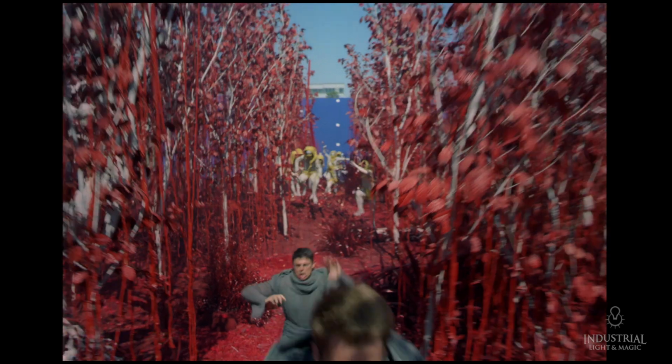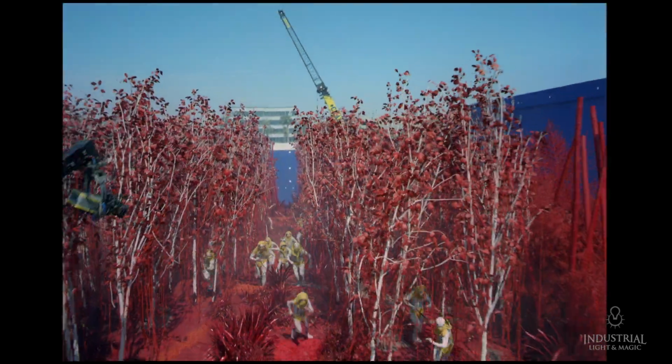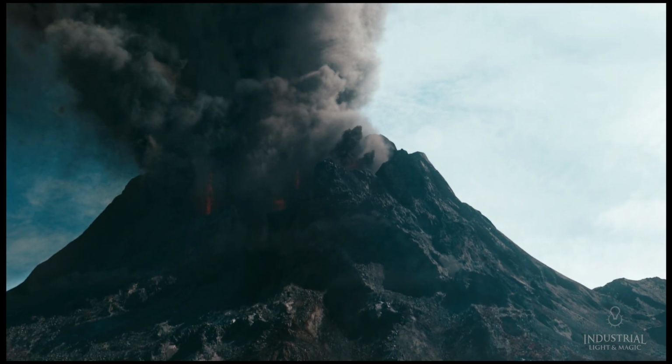Bones and Kirk run past camera and they're being pursued, and the crane arcs up and you reveal the volcano behind this huge expanse of undergrowth and red jungle. And I just thought, wow, that's pretty spectacular, the way that you can take such a small piece of set and suddenly turn it into this really expansive world.